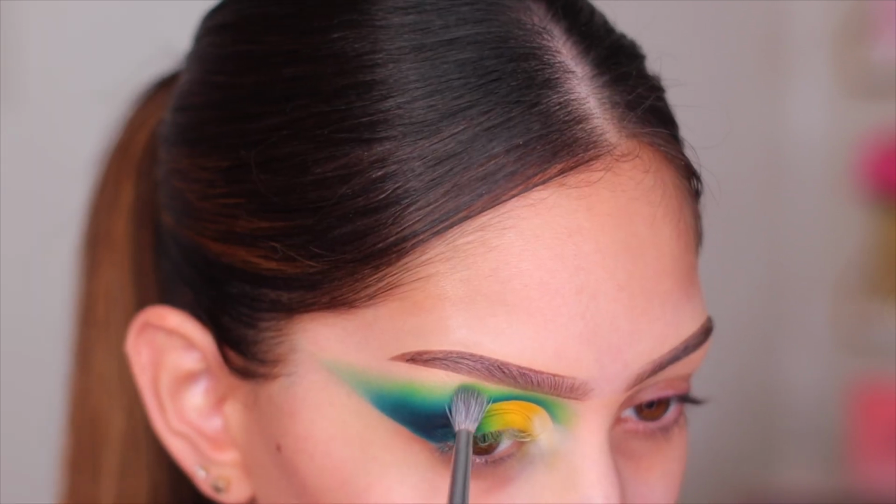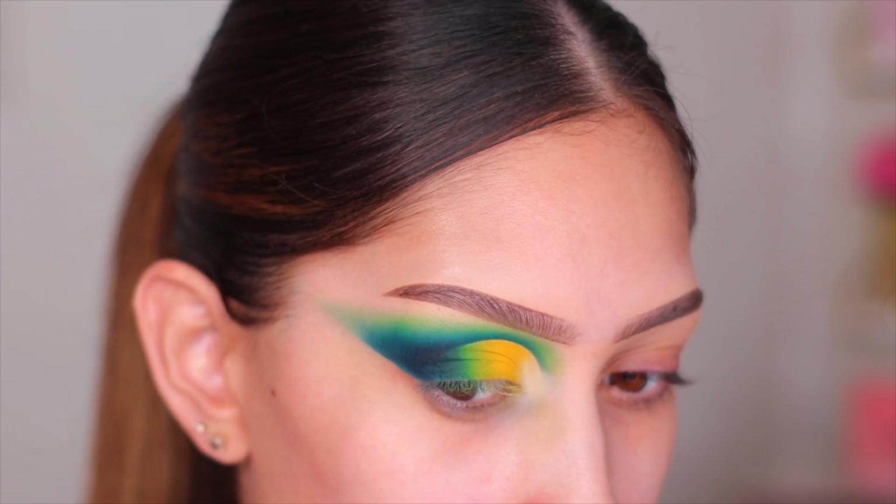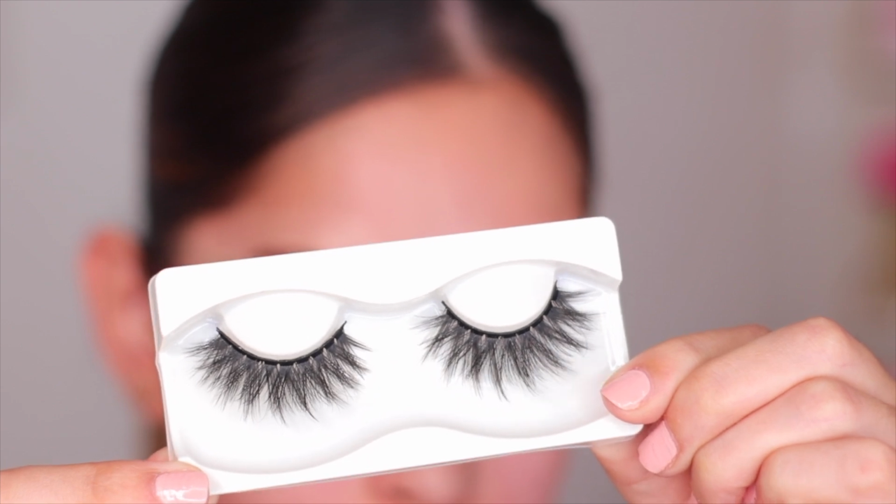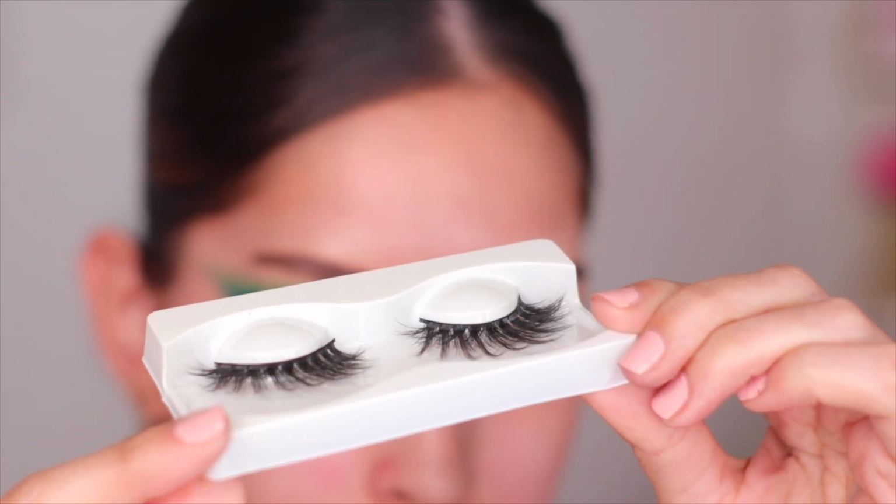So I did apply my lashes off camera, but I just wanted to show you guys quickly which ones they are. So they are from the brand PINKLEAF Cosmetics, and I'm going to leave the style down below, but they're so beautiful and wispy, so I went ahead and popped those on.